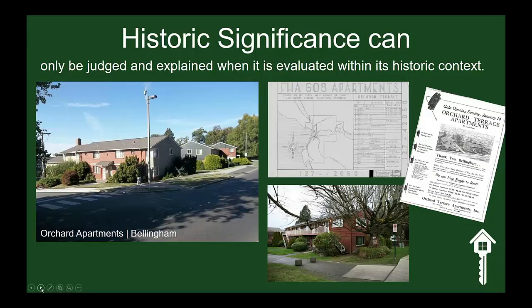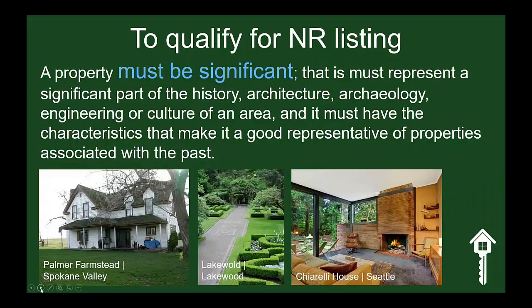And you can only really evaluate the significance of a property if you know its context. So knowing that background, being a good historian and figuring out what the connection might be. This is an apartment building up in Bellingham that looks like a pretty ordinary apartment structure, but in fact it was tied directly to an FHA housing program, the FHA 608 housing program. So it's got this great story about what that program means and how it was developed. You might also have a property that must be significant because it represents a period in history, its architecture, its archaeology, its engineering. It must have the characteristics that make it important. So you really do need to understand the ins and outs of a property if you're looking at specific property types.